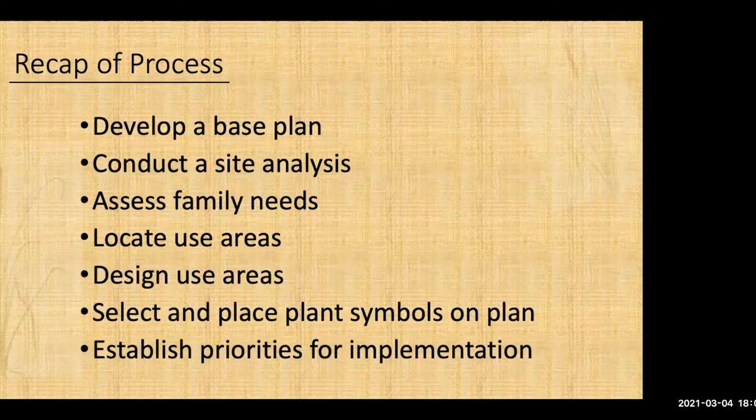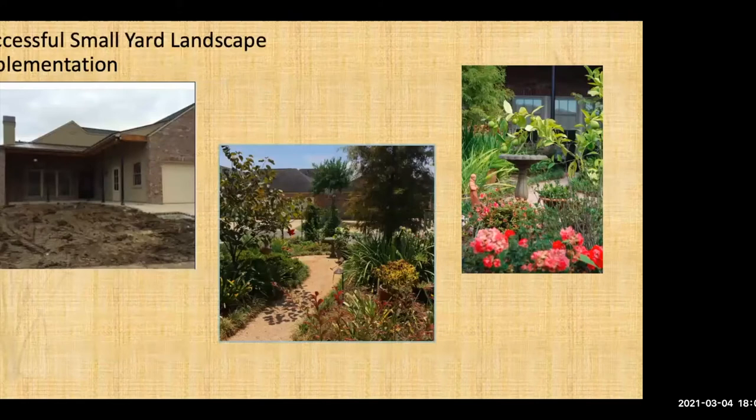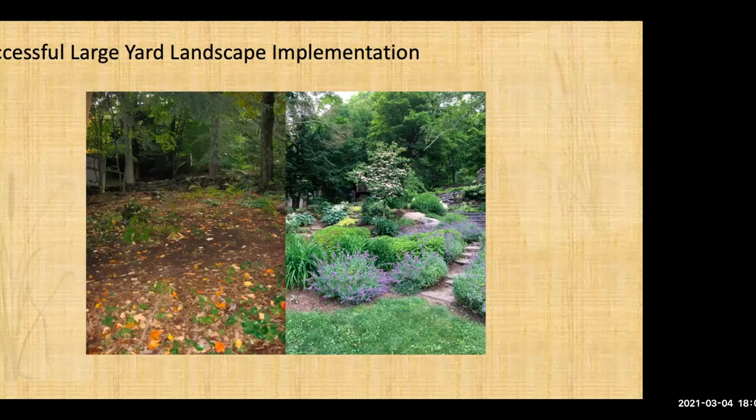You're going to locate the area, design your plan. This is where you get into more detail. Then you're going to select your plants and place those symbols on your plan, and then prioritize for implementation. So these are just some before and after pictures of a successful yard landscape implementation. This is actually my backyard before and after the landscaping. And this was all designed using that process by me, with a good result. This is an example of a successful large yard implementation.